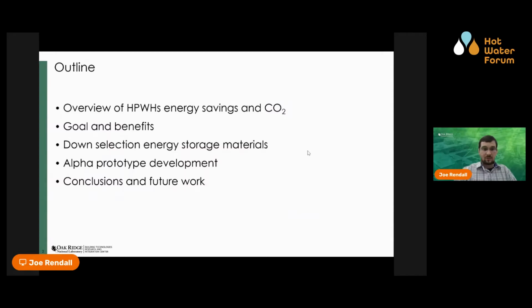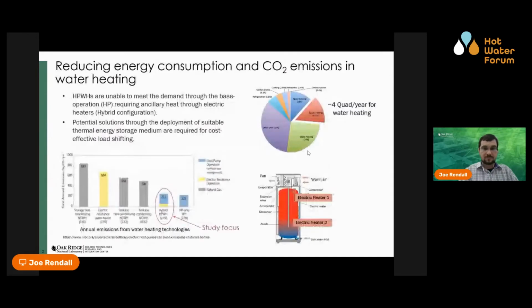I will quickly go over the benefits of heat pump water heaters, the goals and benefits that we came up with for this prototype, how we down selected the materials, and the development of the alpha prototype, finally concluding the work with the benefits.